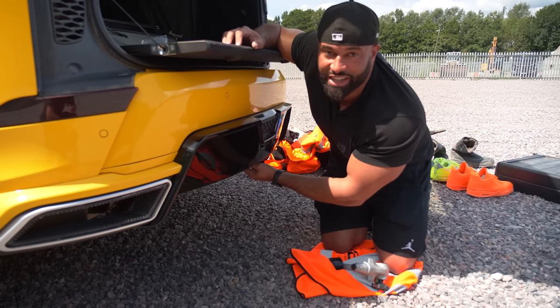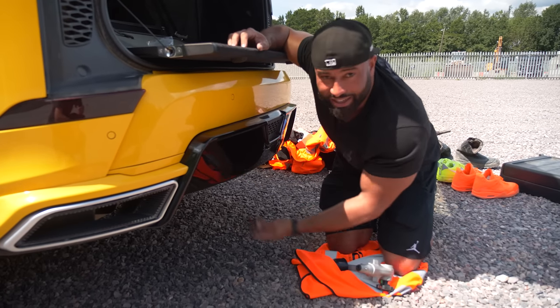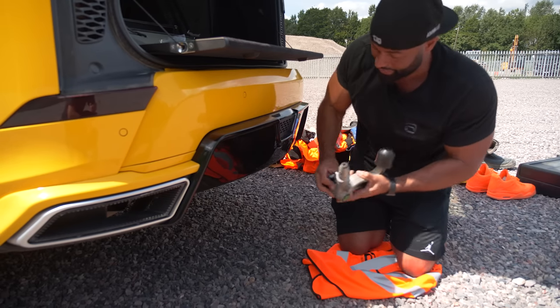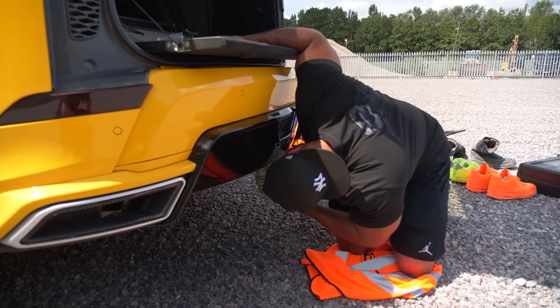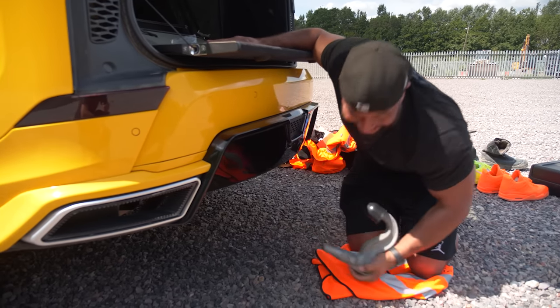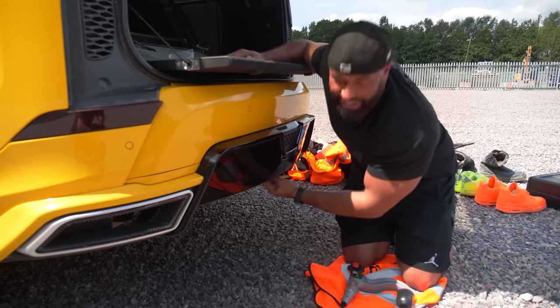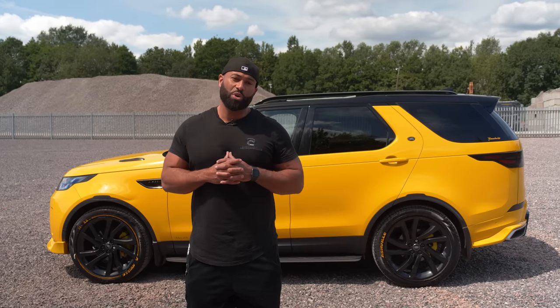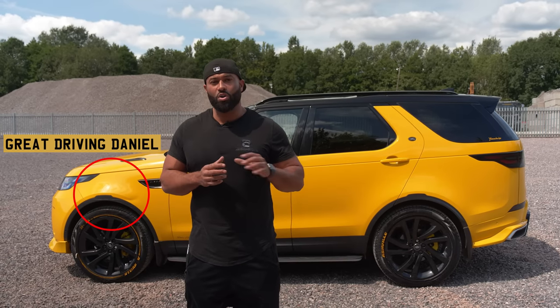So it's actually relatively easy to do. Have a fiddle in the back and pull out this cap. You slide the key into here and you insert. It didn't work first time. Just like that.